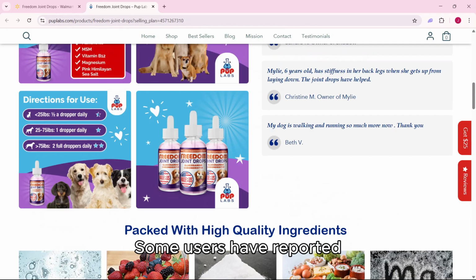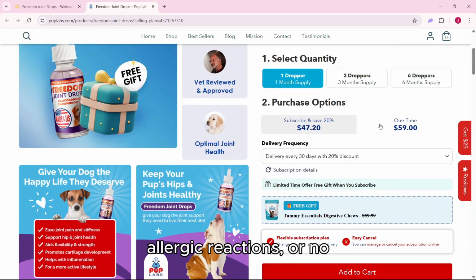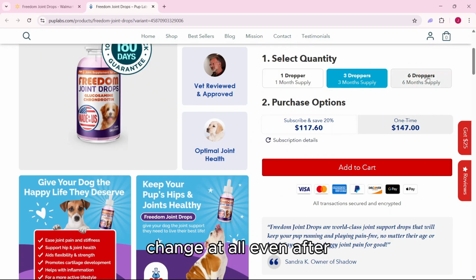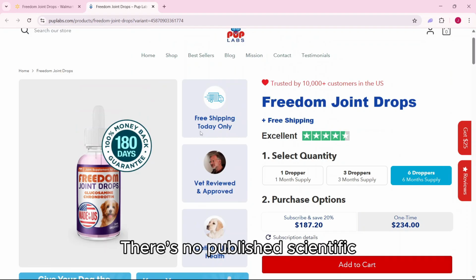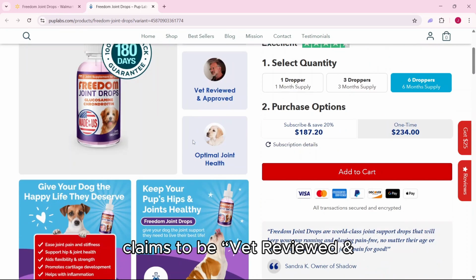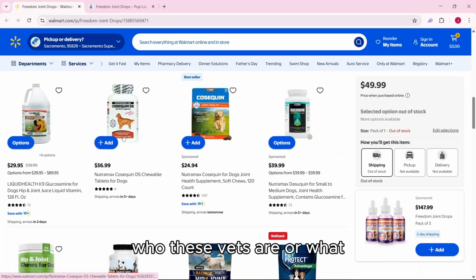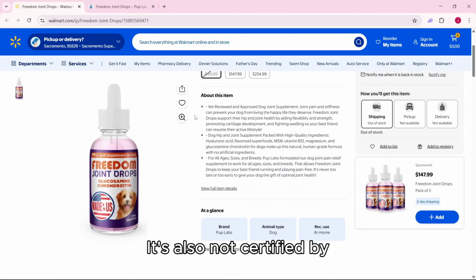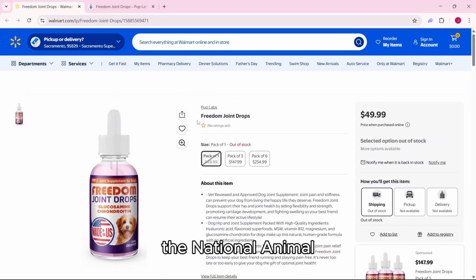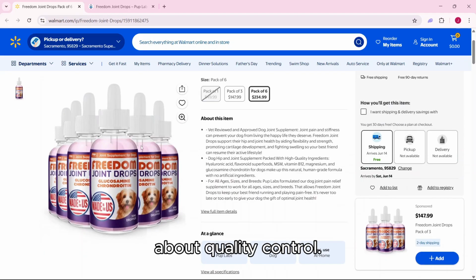Some users have reported their dogs limping more after using the product, allergic reactions, or no change at all even after finishing multiple bottles. There's no published scientific evidence backing the product's effectiveness, and although it claims to be vet-reviewed and approved, there's no proof of who these vets are or what credentials they have. It's also not certified by the National Animal Supplement Council, NASC, which raises red flags about quality control.